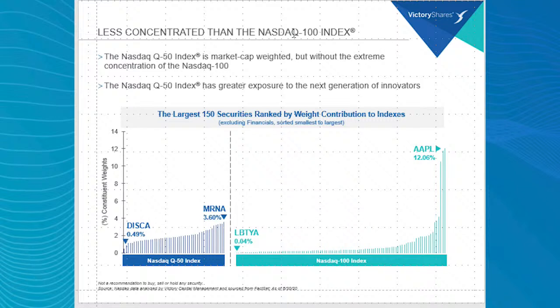Moving to the left, when you look at the Nasdaq Q50 index, when you cap weight those constituents, you see the largest position there as of June 30th, just prior to it graduating, was Moderna, mRNA, at about 3.6%, with a pretty shallow decline, I should say, in the position sizes from there, where its smallest position, Discovery, is 50 basis points, so still meaningful.